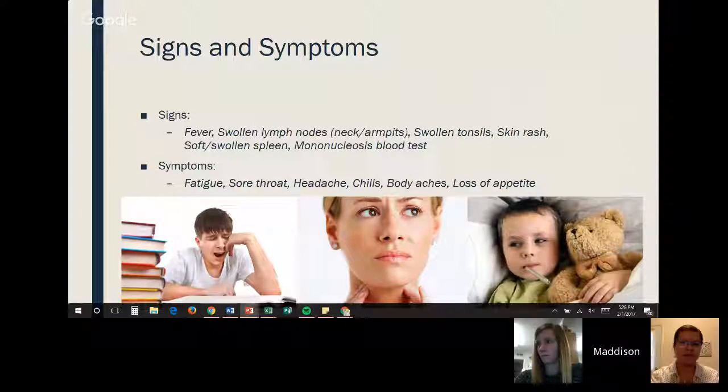The signs of mononucleosis include fever, swollen lymph nodes that are usually in the neck and the armpits, swollen tonsils, a skin rash, and a soft or swollen spleen. It will also include a positive mononucleosis blood test, which is looking for the Epstein-Barr virus. The symptoms include fatigue, a sore throat, headache, chills, body aches, and a loss of appetite. When you have mono, you probably won't have all of these signs and symptoms, but you'll probably have a combination of a few of them. And the most common symptom associated with mono is fatigue.